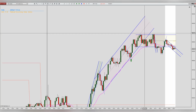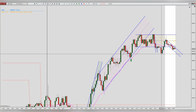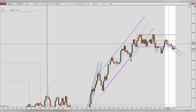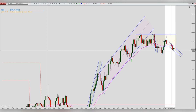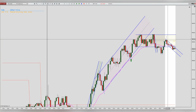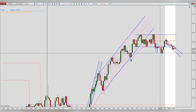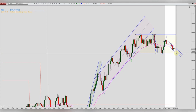This uptrend played out. We had the range structure. We had the failed breakout of the range already. So we could go lower from here. If you're very aggressive, you can take this trade because the shorter term downtrend is intact and the last lows are here. So there is some space to the lows if you draw it like this, for example.